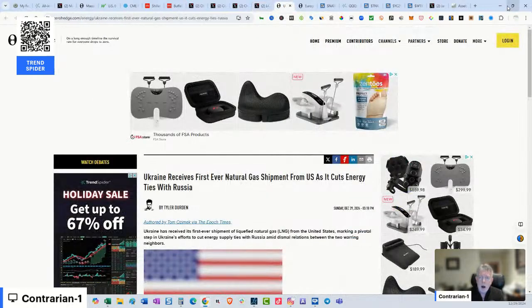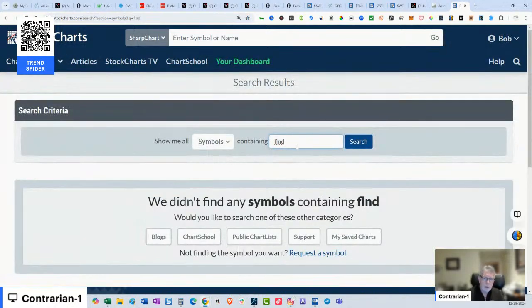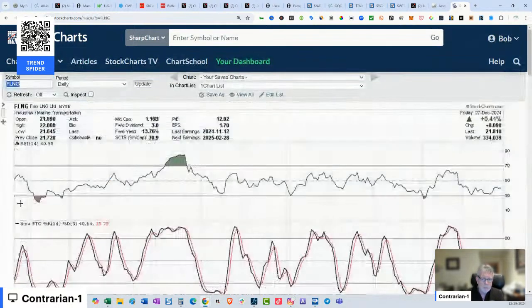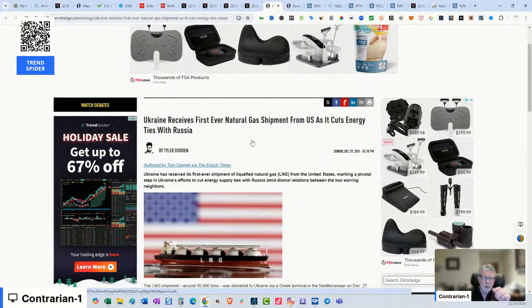In fact, on FLNG, I doubled my position last week. If I could type, there we go. Flex LNG, yielding 13.76%. We got a little bit better than that. We were buyers down here, and we doubled up, and it looks as though we are about to make a nice little rally here due to the fact that the news coming out of Ukraine is it.